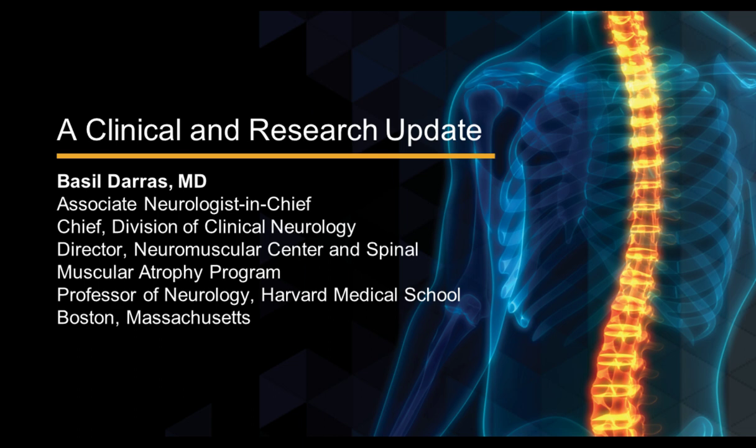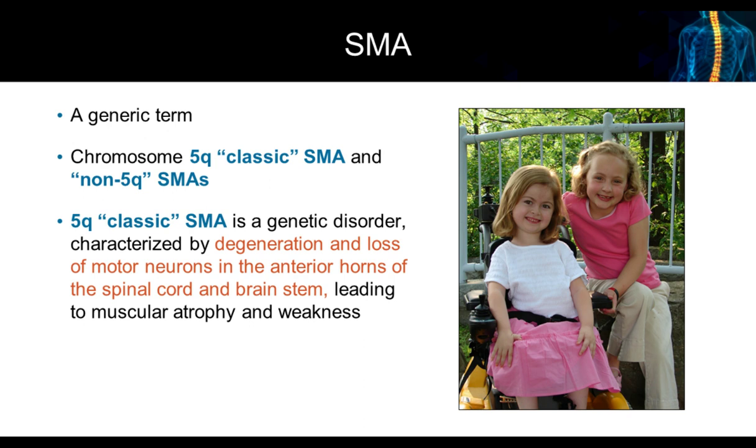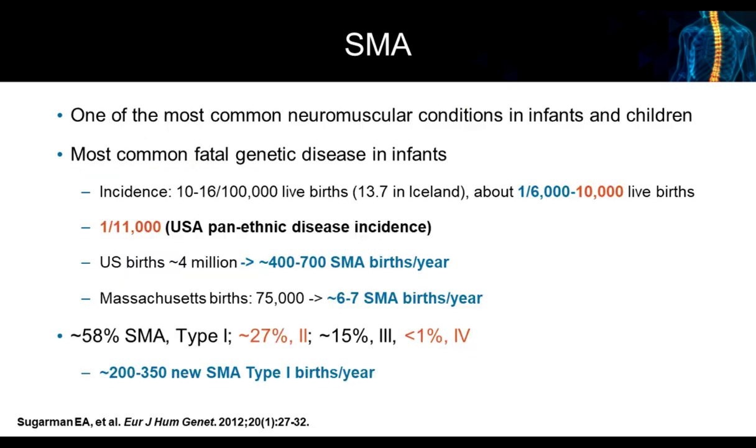Thank you, Dr. Cannon. We're going to talk about spinal muscular atrophy today, but you need to know that SMA is a generic term because it includes, in addition to the chromosome 5q classic SMA, also the non-chromosome 5q SMAs. 5q classic SMA is a genetic disorder characterized by degeneration and loss of motor neurons in the anterior horns of the spinal cord and brainstem, leading to muscular atrophy and weakness. It is one of the most common neuromuscular conditions in infants and children, and it is the most common fatal genetic disease in infants, with an incidence of about 1 in 10,000 live births.